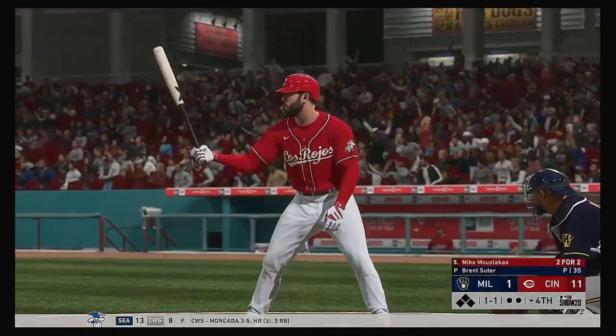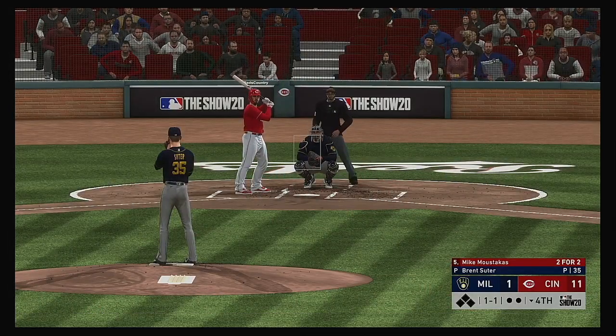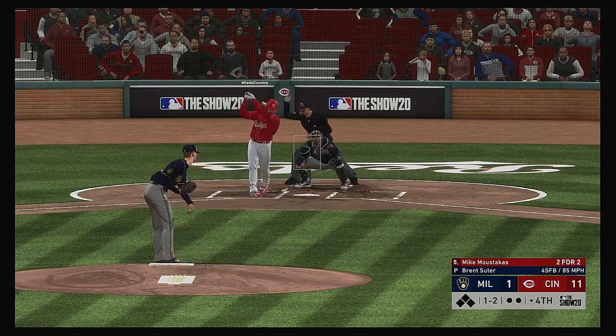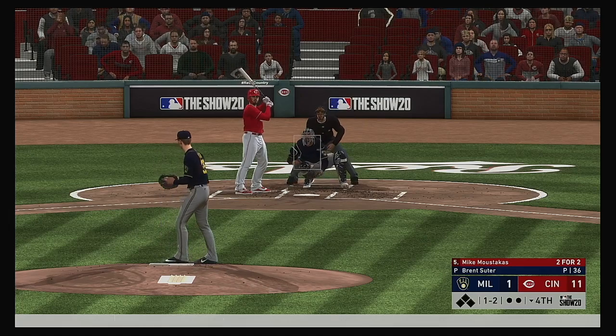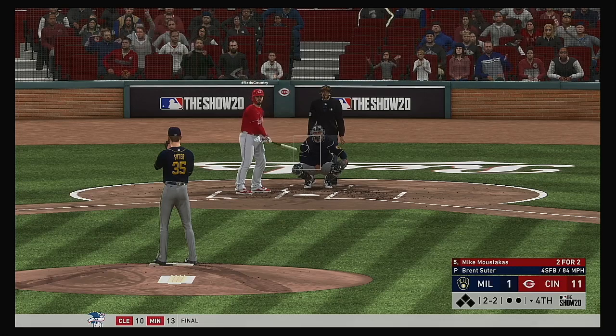Ready once again, Mike Moustakas. Already a home run and a double for him in this one. Now the 1-1 pitch. Strike two, swinging. One ball. It's not easy to get your barrel to a pitch that high. That could be an effective location as long as he keeps it above the letters.